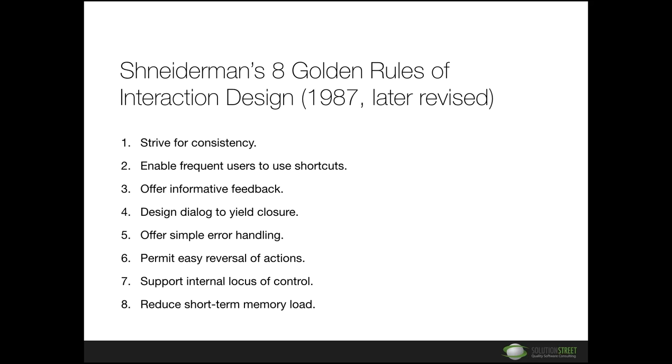That reminds me of number 6 here. Permit easy reversible actions. The undo, that's very important. You want to make sure that your users can undo their actions. For this class, we were supposed to study an app or a website, and I chose Waze. I wanted to study the UI of Waze. When I was playing with it, you can report a traffic accident, or that there's a police nearby, and I reported that there's a road closure near my house. And I can't find a way to remove it. I couldn't remove the action that I just did. And so that was the last day I used it.